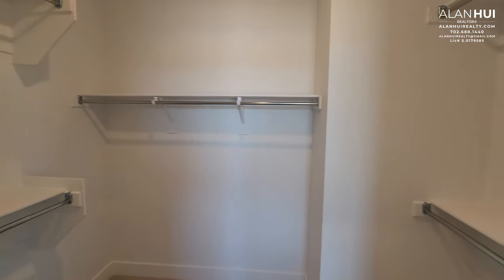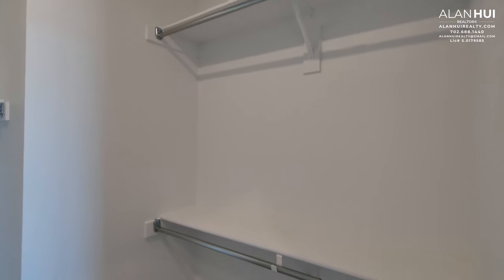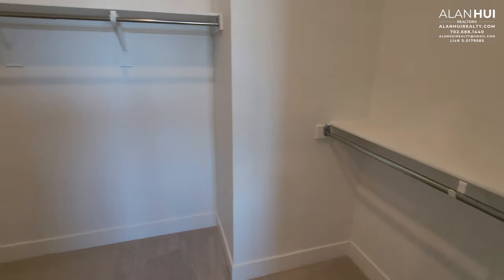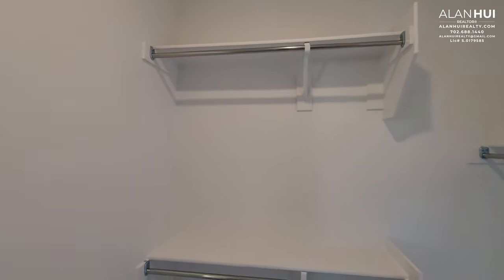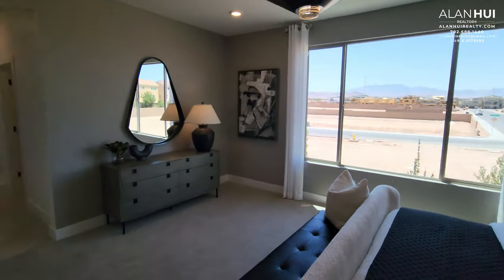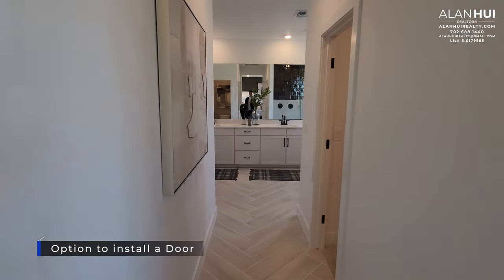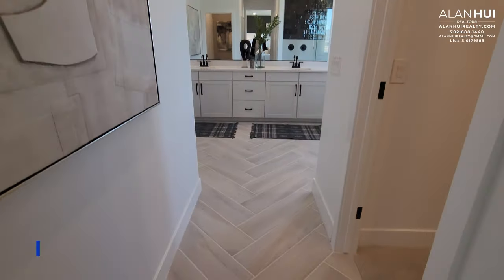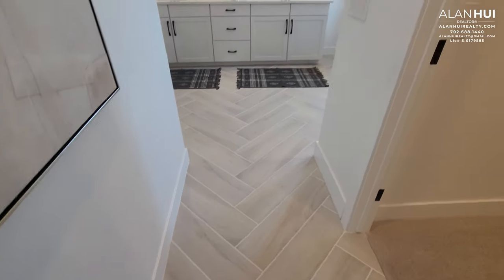In the owner's suite will be a walk-in closet here, and these will be the standard shelving that comes with it. Your owner's bathroom would not come with a door, but there's an option to add a door. This option will cost you $500. I love the herringbone pattern that they use here for the tile flooring.